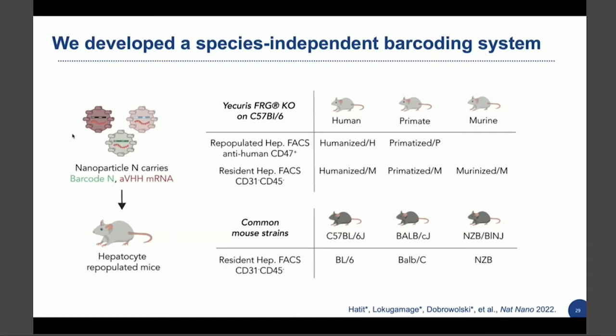So in our first study, we first published a demonstration of this. We took a pool of barcoded particles. So nanoparticle one, chemistry one gets barcode one, and this AAV reporter construct, nanoparticle N with chemistry N gets barcode N, and that same reporter construct. We put the same big pool of particles into all sorts of mice.